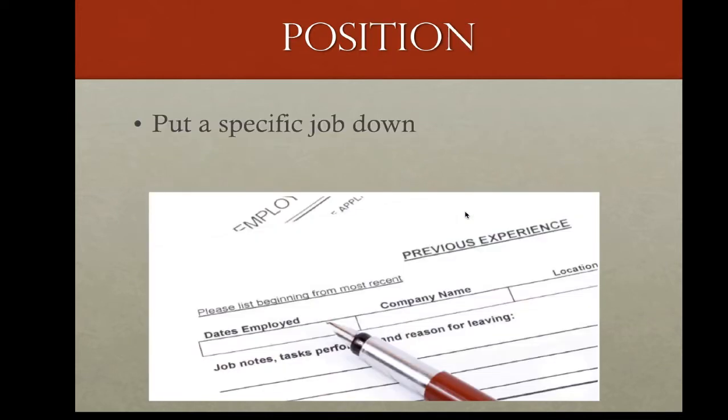All right, so the position, put down a specific position that you're interested in. That can be very helpful for an employer to know exactly which job you're looking at. And try to use the terms that they use if you know, or at least something professional. You wouldn't want to apply to Taco Bell, for example, and say that you want to be a taco boy. My guess is they probably don't use that terminology. If you go to Subway, a lot of times they call their employees sandwich artists. So again, use something professional for the job that you're looking for.